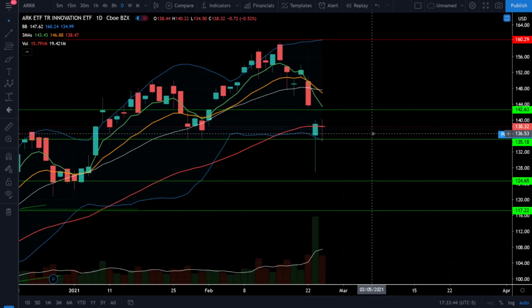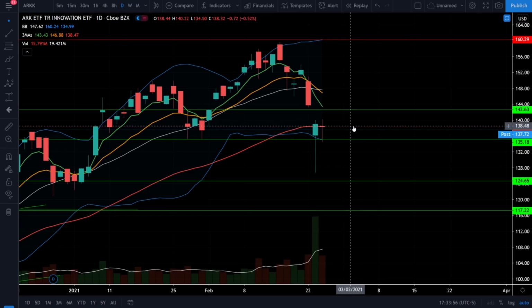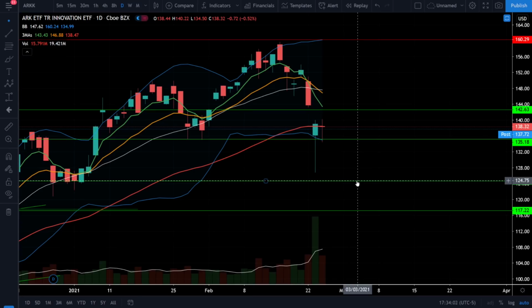On the ARKK ETF, we see it going down negative 0.52%, and it's actually heavily underperforming the rest of the stock market when they were up today. So the ARK ETFs are not looking so hot lately, and we did see the price action closing right near that 50 EMA. There's still support down here at 135, and if that does break down, there is another support level around 125, and there's one more support level below that around 116.